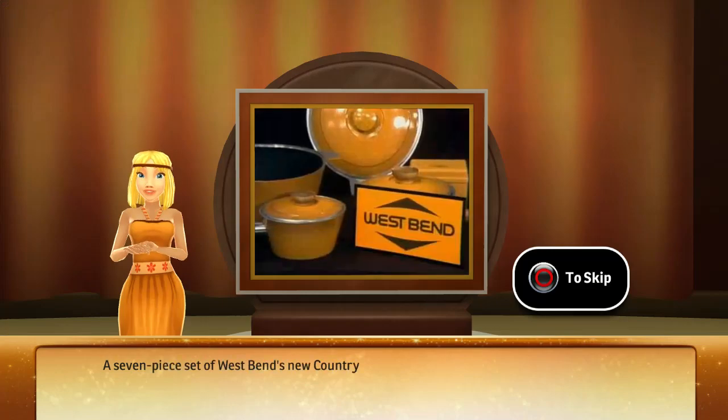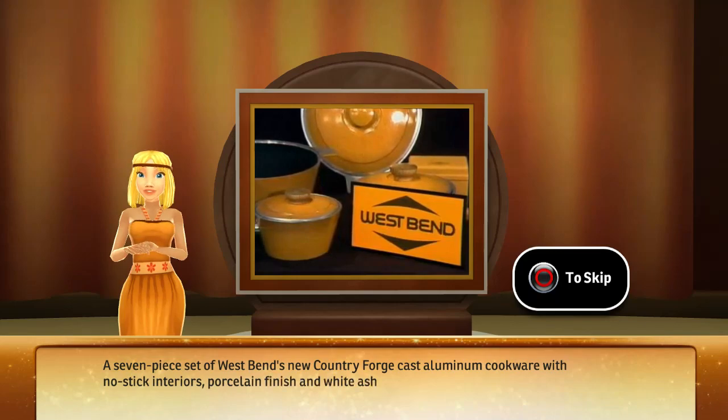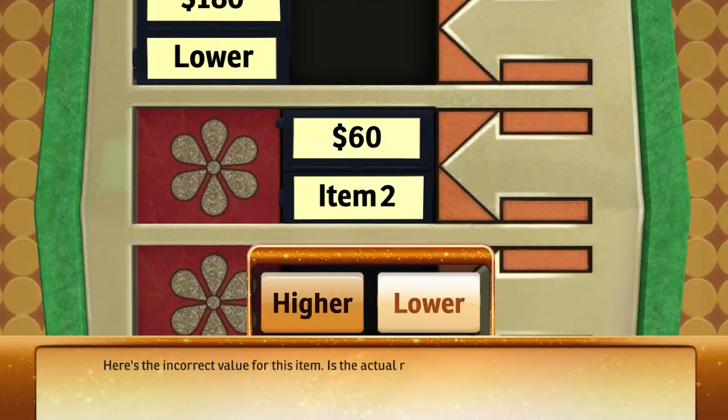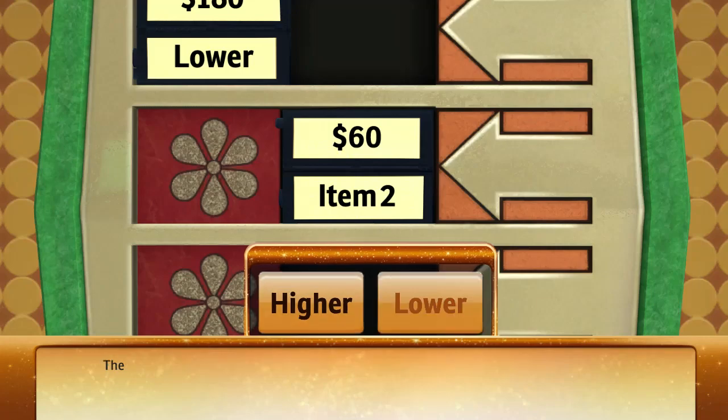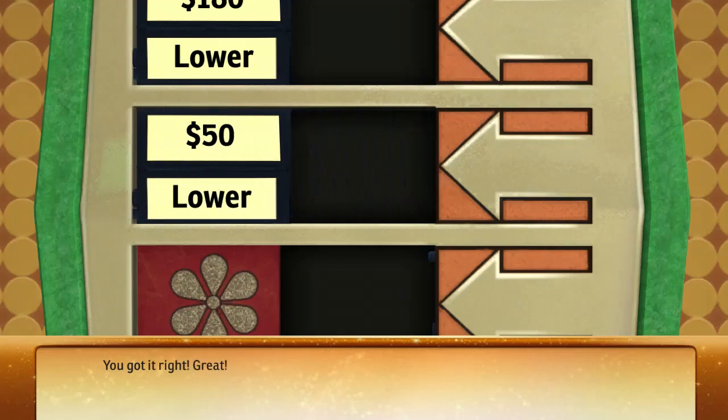A seven-piece set of West Bend's new Country Forge cast aluminum cookware with no-stick interiors, porcelain finish, and white ash wooden handles. Here's the incorrect value for this item. Is the actual retail price higher or lower? The actual retail price is... You got it right. Great. Okay, let's see the next item.